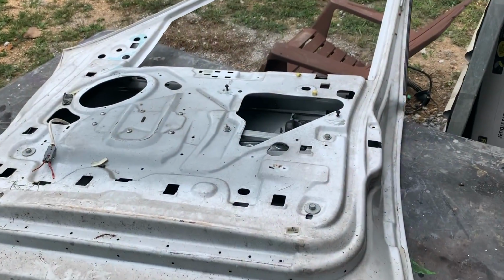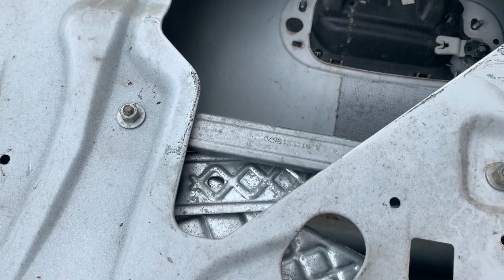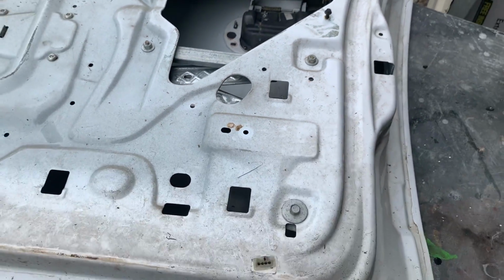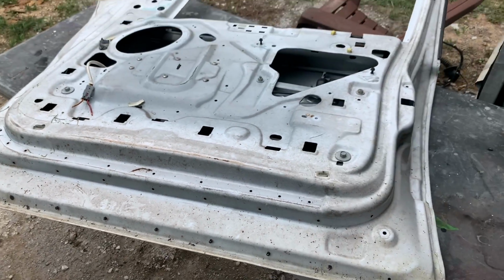Alright guys, so we got the door stripped down pretty much like you'd get them from the dealer. Other than this window guide, we're gonna leave it in place. It's not gonna be in the way. We're only gonna be painting to this third edge right over here, and the door panel is gonna cover everything else up.